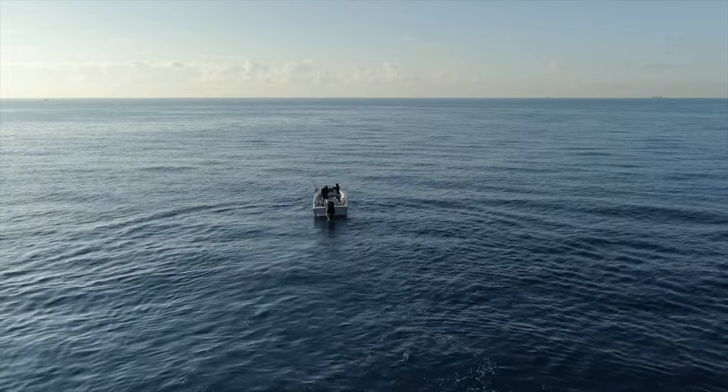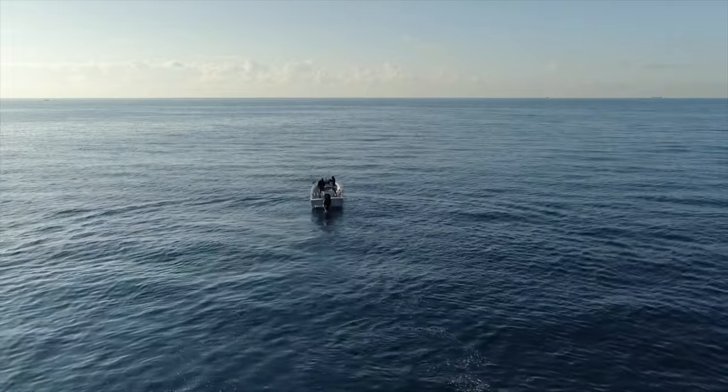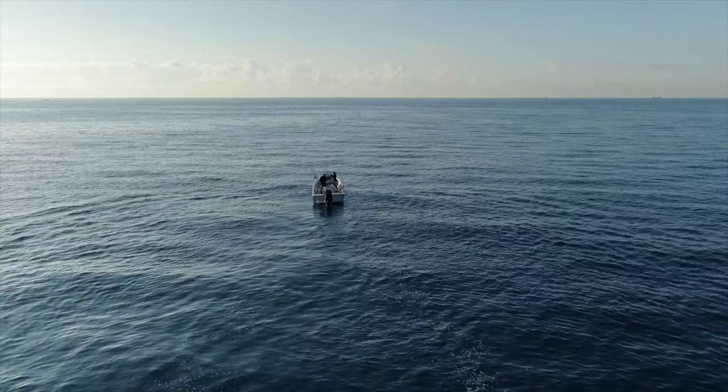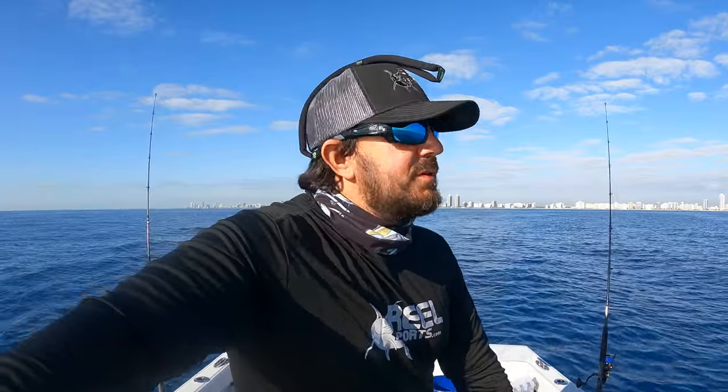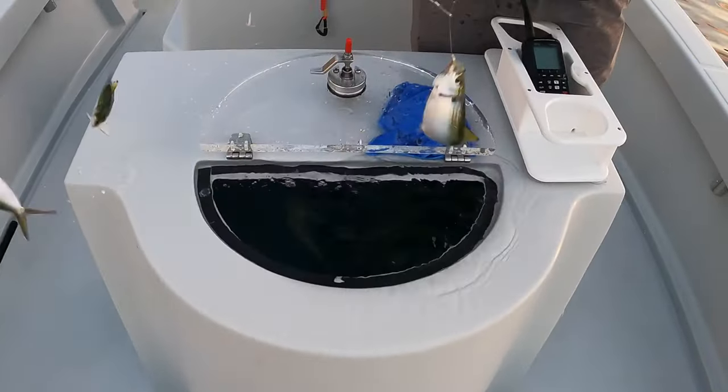But today, I want to give you guys a little advice as to what to do when you find yourself in no current. That's exactly where I find myself today. We got started pretty early this morning, about a 5:30 start, left the dock around 6 after loading up, caught bait for about 30 minutes or so. Check out these beautiful baits that I caught. Hard to miss when you got bait like that.